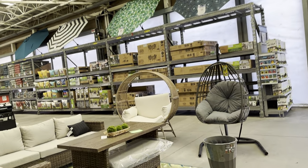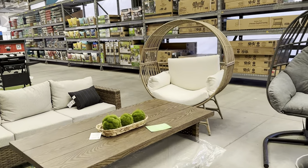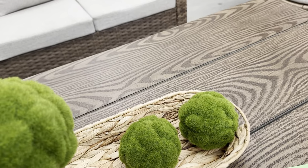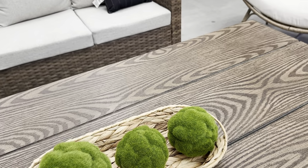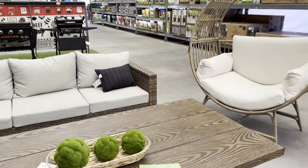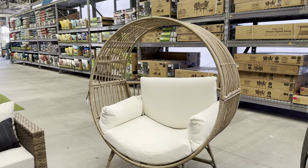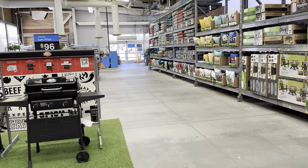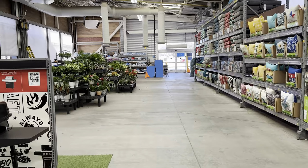And let's see, I always like looking at that egg chair right over here. And then these are cool moss balls or fake moss balls. That's actually really cute. They kind of look fake close up, but from afar, they look pretty legit. And then there's not a lot of people here, which makes plant blogging very easy.